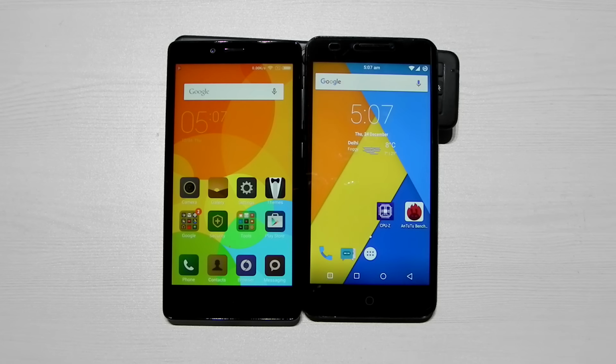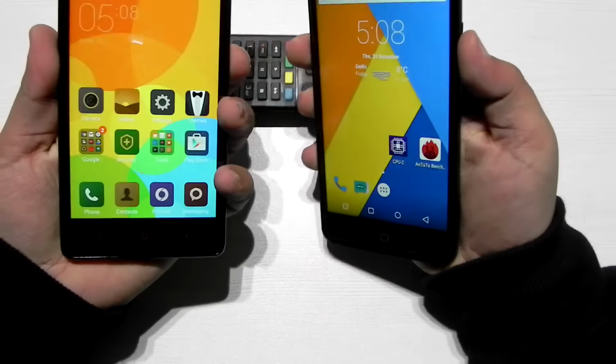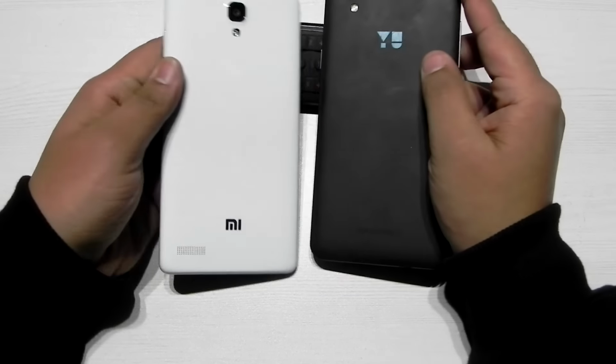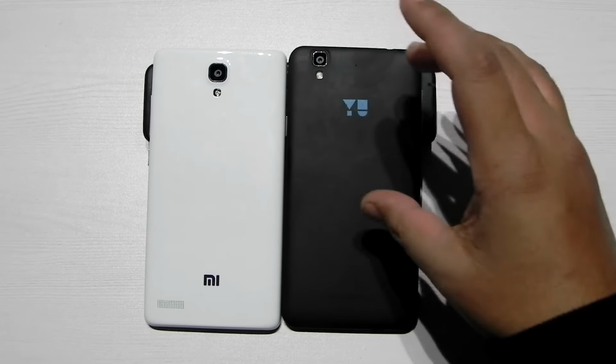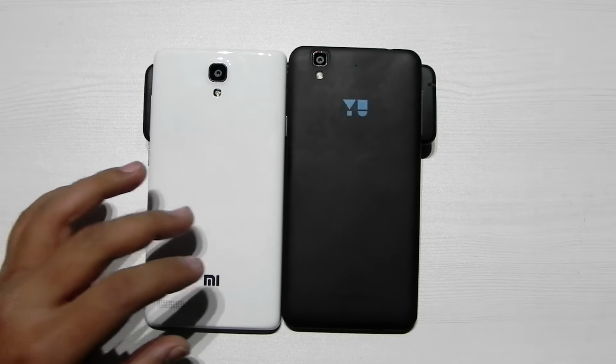The price difference between both the phones is about 500 rupees. The Yureka Plus is available for about 9,000 rupees, whereas the Redmi Note Prime is launched for 8,500. So for 500 rupees extra, you do surely get a better display, a better processor, and a better build quality as well, because we can definitely see the difference in the build quality. This is a fully polycarbonate back, and in the Yureka we can definitely see that Yu has tried something else. This material is a lot better compared to the polycarbonate that has been used on this.